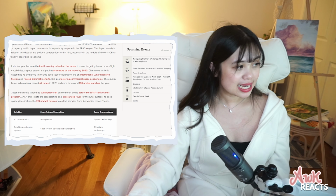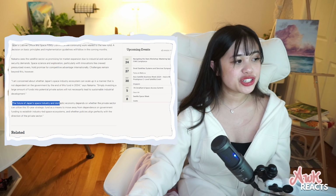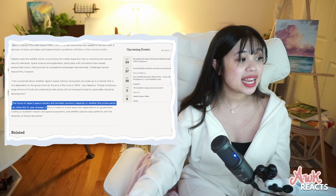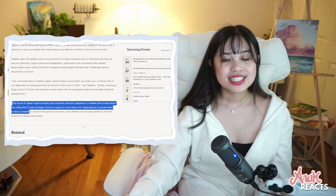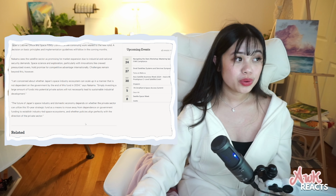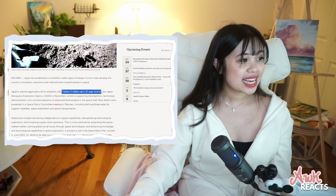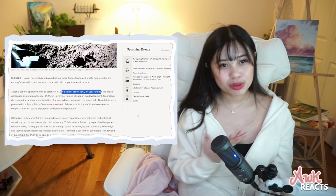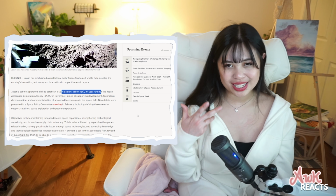I'll put all the links down below. But it says down here, the future of Japan's space industry and domestic economy depends on whether the private sector can utilize this 10-year strategic fund as a means to move away from dependence on government funding. So here, JAXA gets that $6.7 billion 10-year fund, and JAXA is the group that will be working with Obayashi Corporation, who is responsible for this elevator.